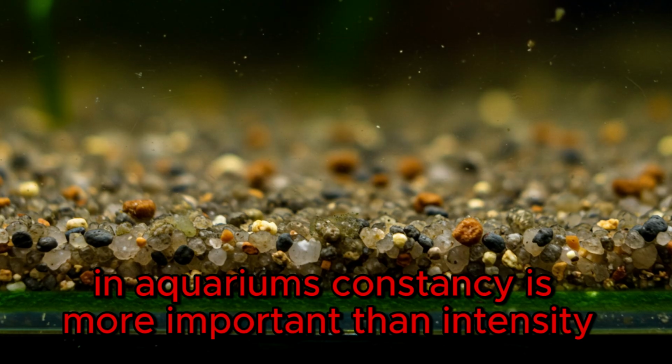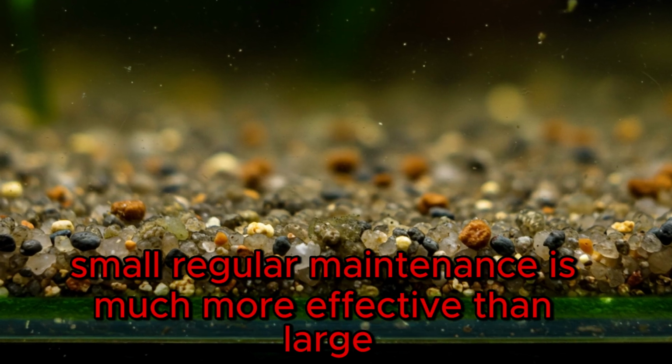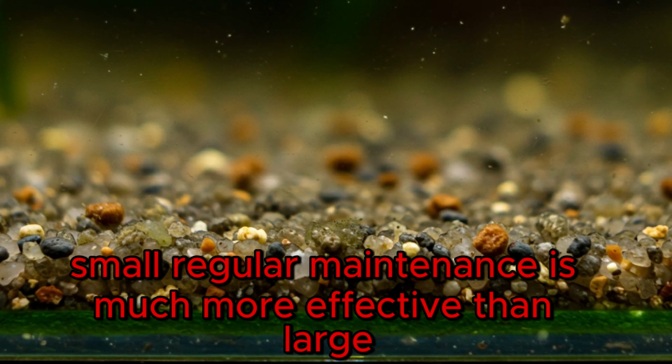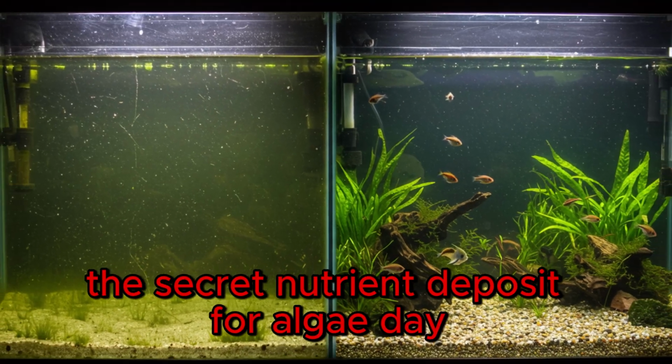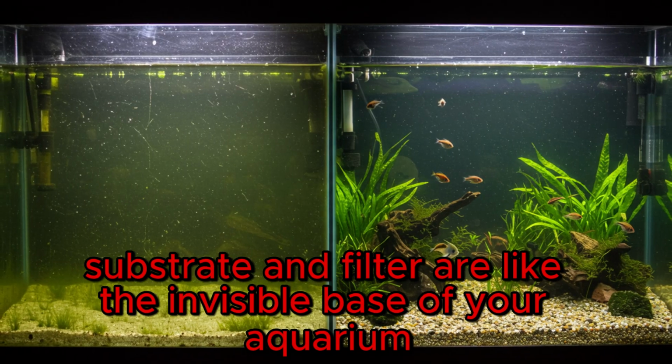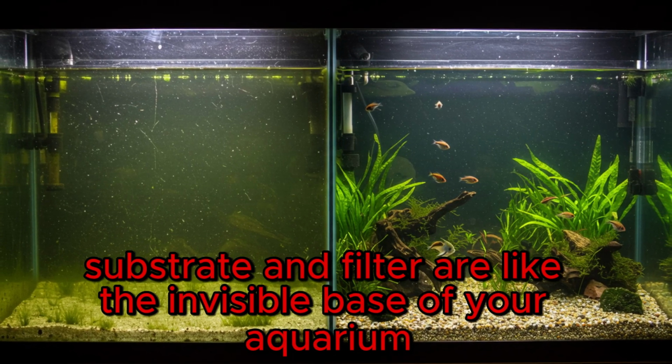In aquarism, constancy is more important than intensity. Small, regular maintenance is much more effective than large, sporadic cleanings. Poorly cared substrate and filter are the secret nutrient deposit for algae. Substrate and filter are like the invisible base of your aquarium.